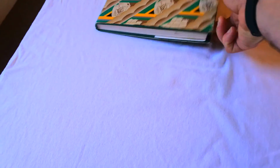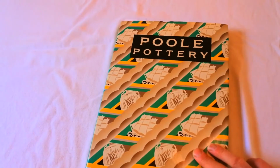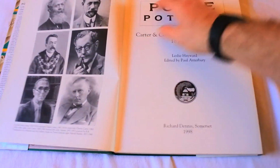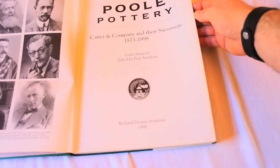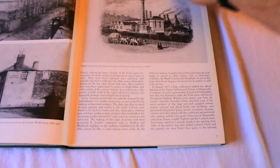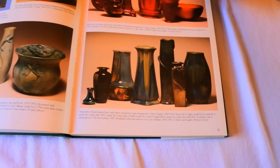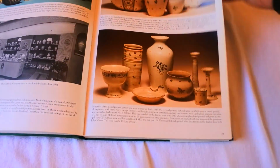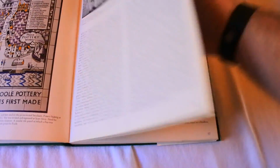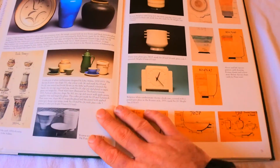So I'm going to come on now and show you the book I use. This is a book purely on Poole Pottery. Now, the book is really good. It covers everything from 1873 right the way through, the history, introduction to them, tiles, then examples of all their wares, all their patterns and so forth. I'm only going to skim through the book for you just so you can have an idea.